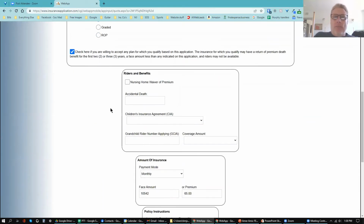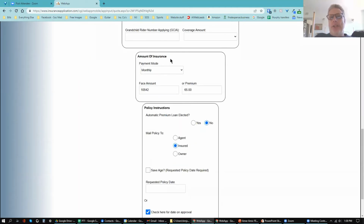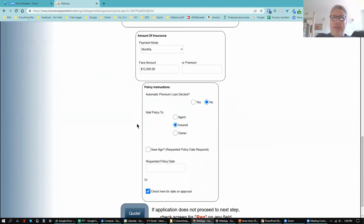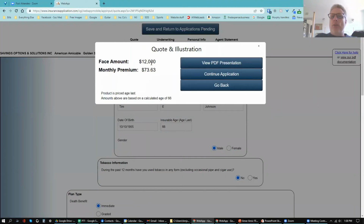Next part is riders and benefits. These are all the paid riders, so I always just keep those blank. Amount of insurance, this is nice here. You can quote by either the face amount or the premium. So let's say you're quoting someone $12,000, which is about the average of a funeral. You can put in the face amount, go down here and click quote, and it'll tell you $12,000 of coverage will cost this person $73.63 a month.